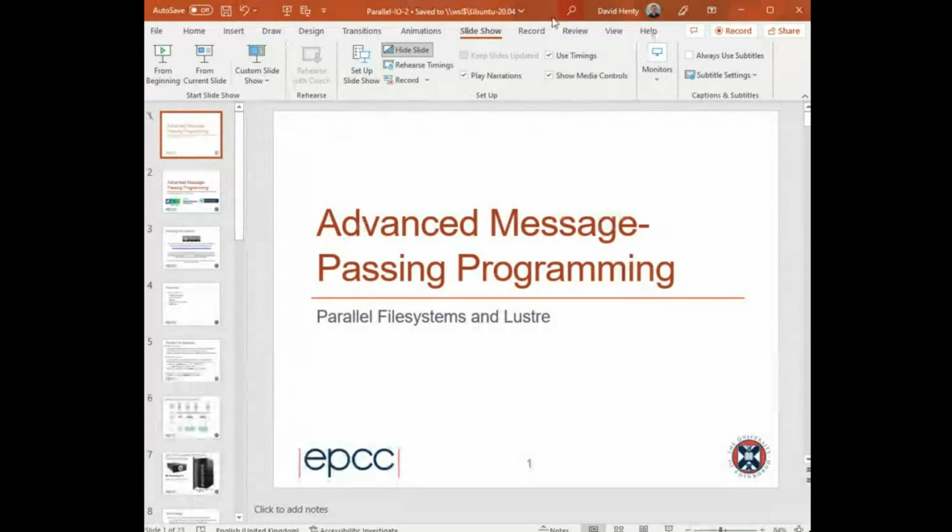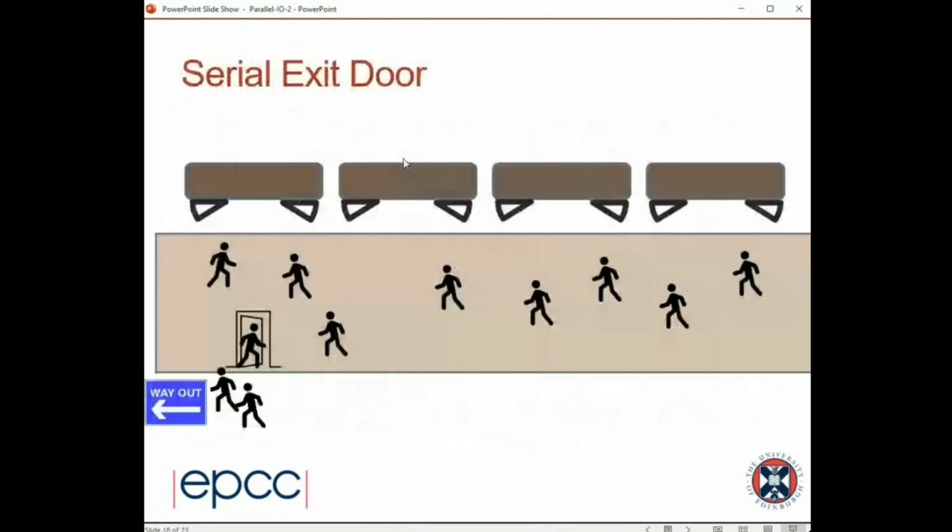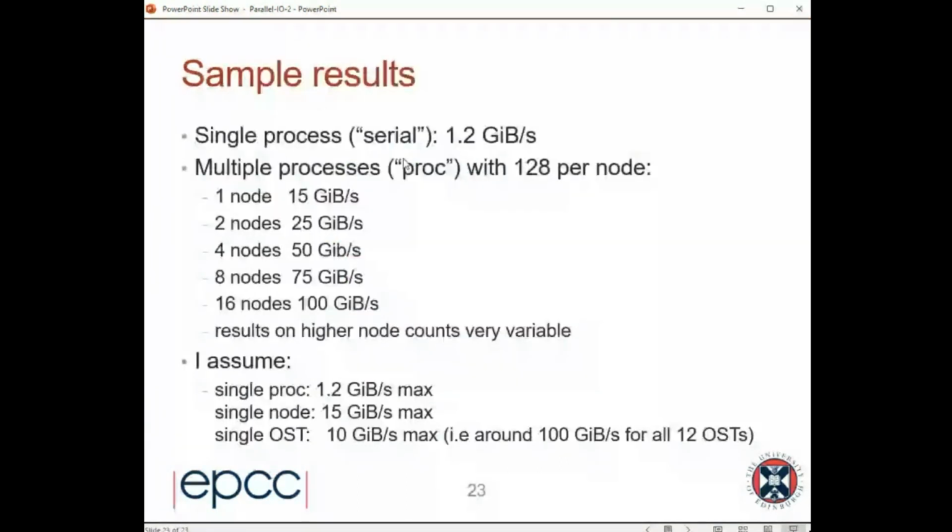and I came up with some ballpark figures, which I'm not sure about, but they're ballpark correct. We can actually run here on up to 32 nodes. There are 32 nodes in the reservation. Be careful not to hog it, but 32 nodes is about 4,000 processes. If I do the serial I/O, I get about 1.2 gigabytes per second. So a single process can write at 1.2 gigabytes per second, which is pretty slow.